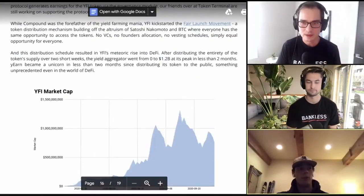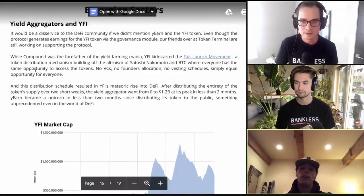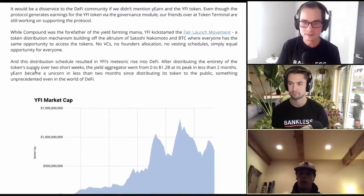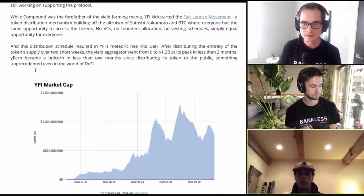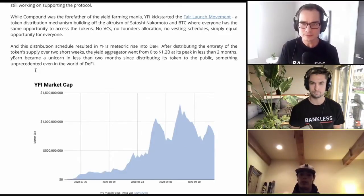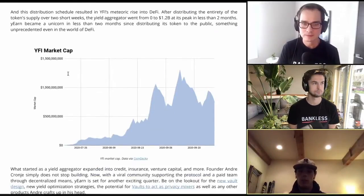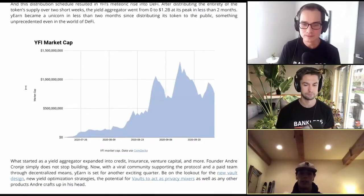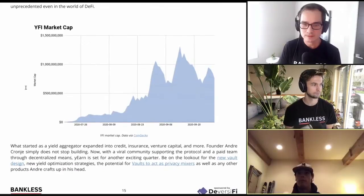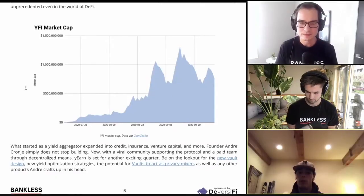And I think the most notable thing out of that was it kind of kickstarted or built upon the fair launch movement, which we talked about in a newsletter post before. It's essentially a token distribution mechanism where you're building off the altruism of Satoshi Nakamoto and Bitcoin, and everyone just has equal opportunity to earn the tokens. There's no founder allocation, there's no VCs, there's really no favorable token allocation. It's really just equal opportunity for everyone.